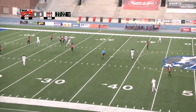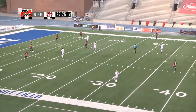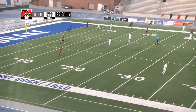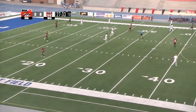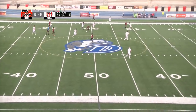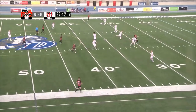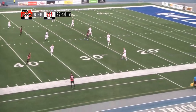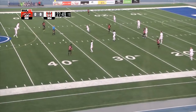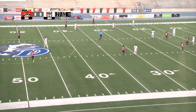Back up in the middle. Menace will take it away. It's well cleaned up at the back. Keep it alive. Over to Francisco. Finds Thomas. Got Chavez there in the middle, along with Francisco.